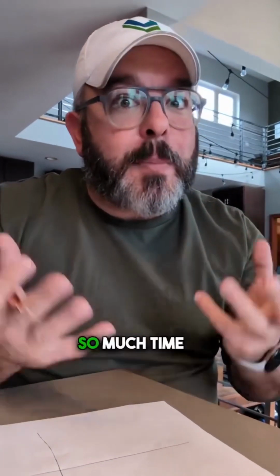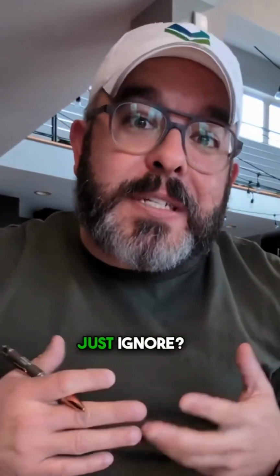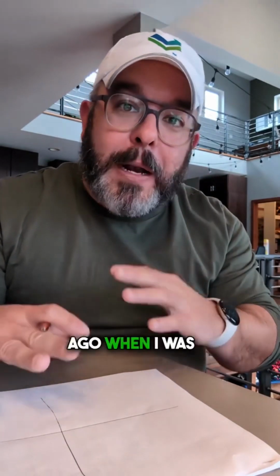What do you focus on? You don't have so much time in the day. What actually needs your attention? What can you delegate? What can you just ignore? I'm going to show you this simple 2x2 matrix. I learned this several years ago when I was getting project management certified. Total game changer. Take it, run with it, make better choices.